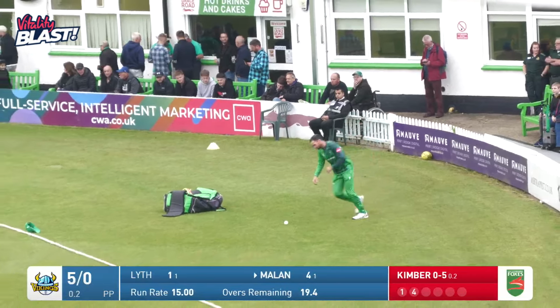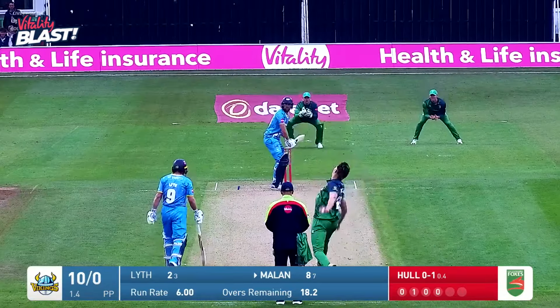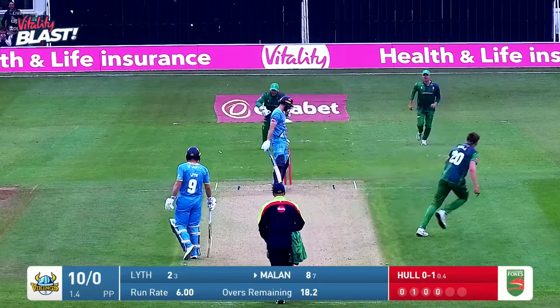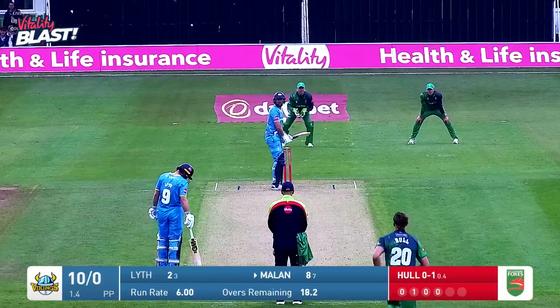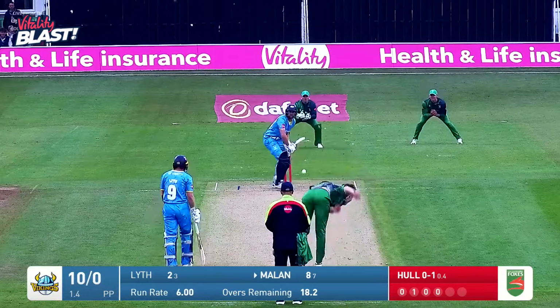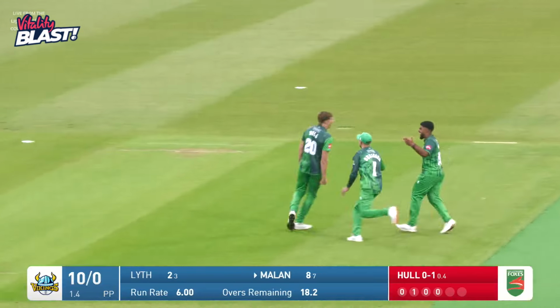Yeah, I feel it's fast tonight after those first 2. In he goes and bowled him! Ball that swung and went past the outside edge, hit the top of off stump.